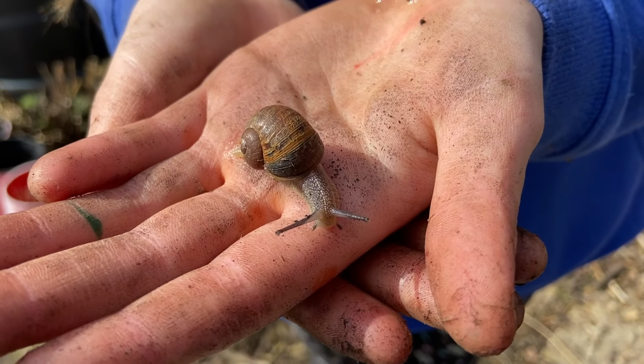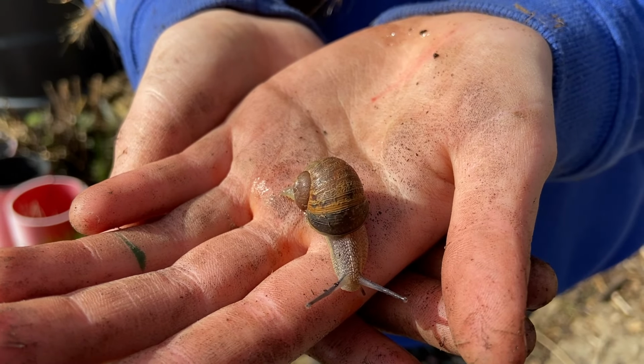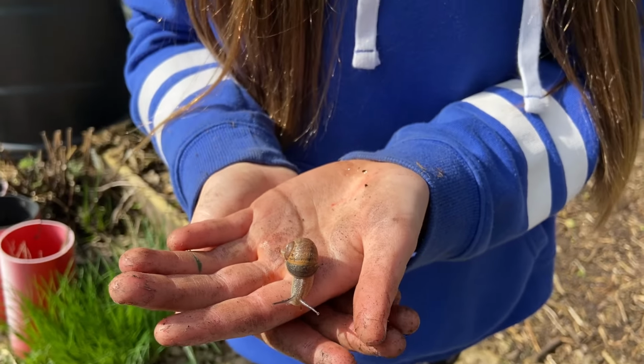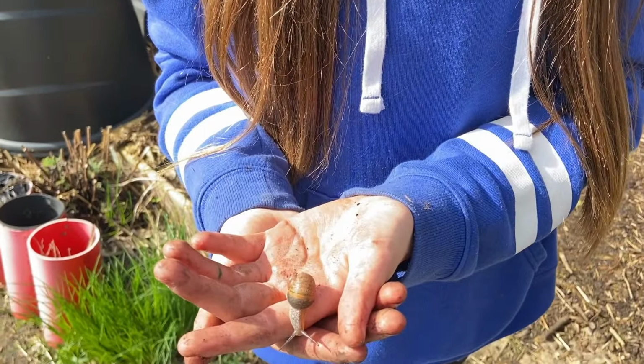Unfortunately, this warmer weather has meant that the snails are back. I've not seen too many slugs yet, but it's only a matter of time. Imogen quite likes the snails though.